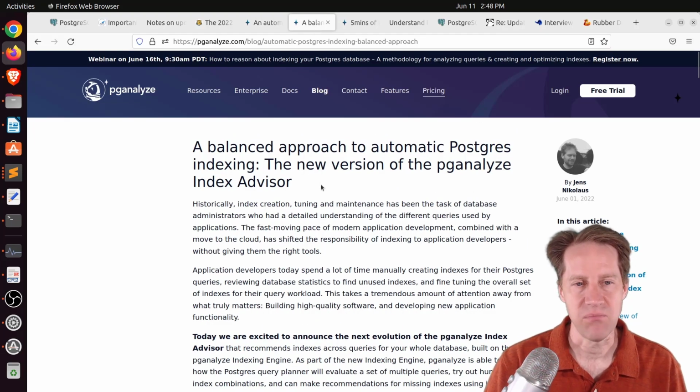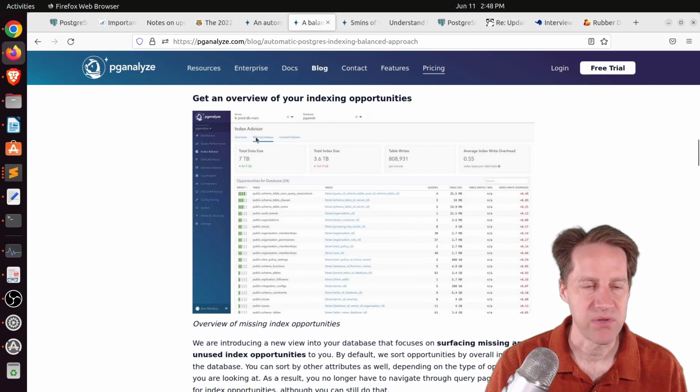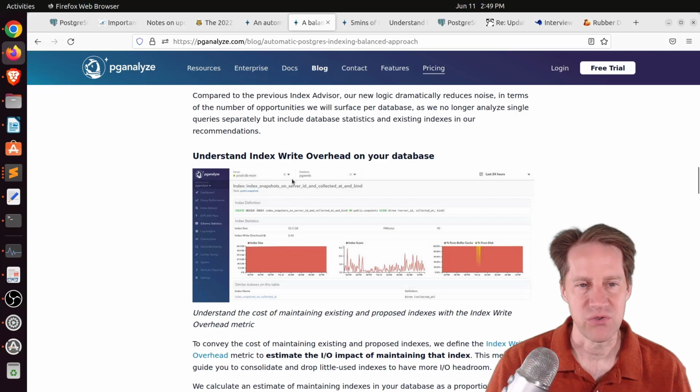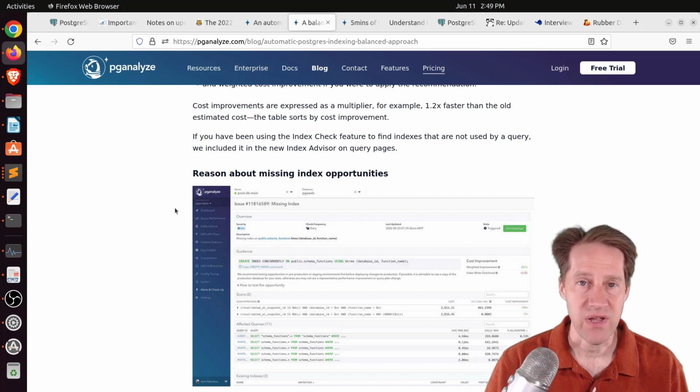A companion post to it, more product-oriented, was a balanced approach to automatic Postgres indexing, the new version of the pganalyze Index Advisor. And this shows a few more product images, for example. So they're showing you here on this dashboard where you could see essentially the index recommendations, their relative assessment of its impact. The write costs appear here. This may be a little bit hard to see, but it basically says, hey, here are these suggestions if you'd like to implement them, is again my understanding from how this works. And they also show information with regard to the write overhead as well of certain of these recommendations. So if you're interested in that, definitely encourage you to check out these two blog posts.